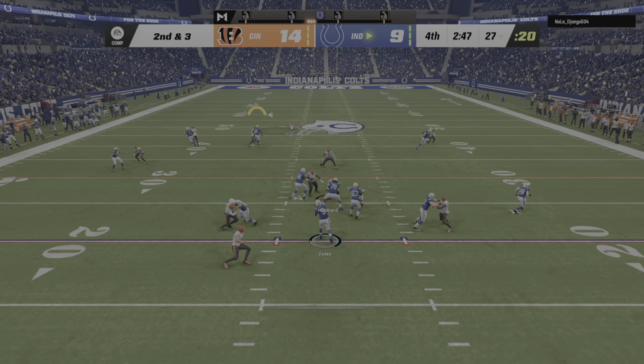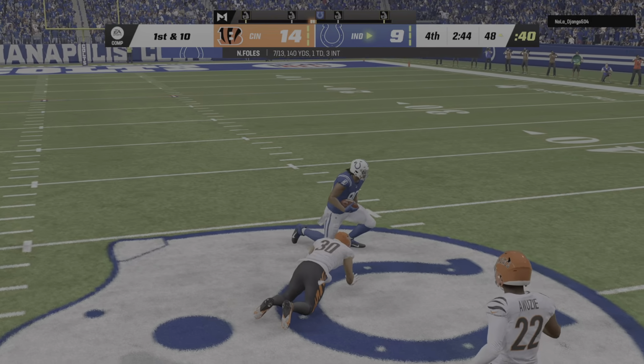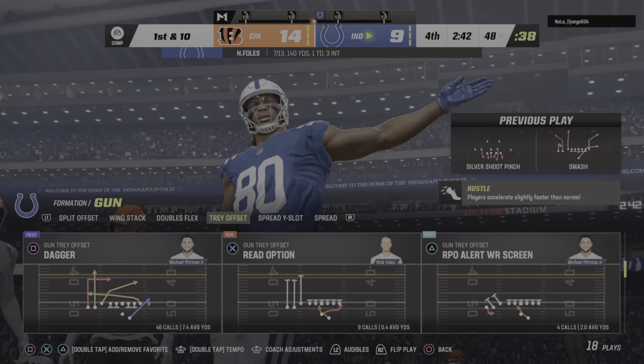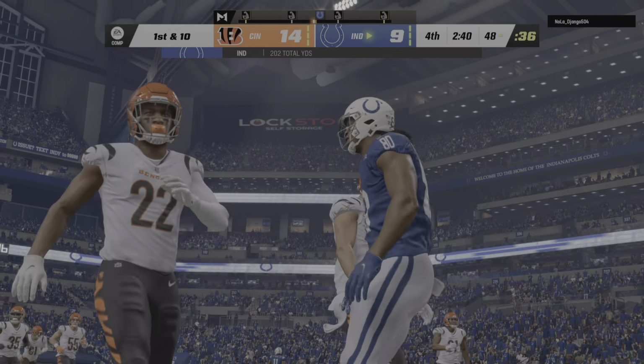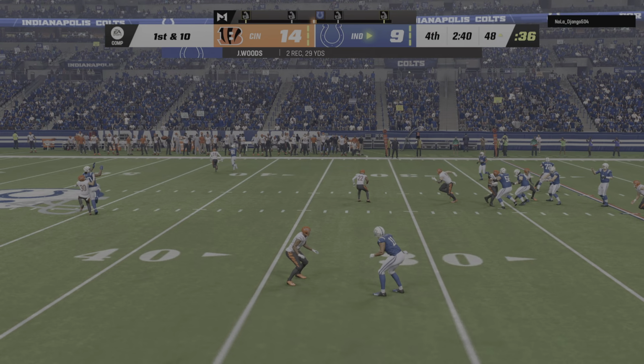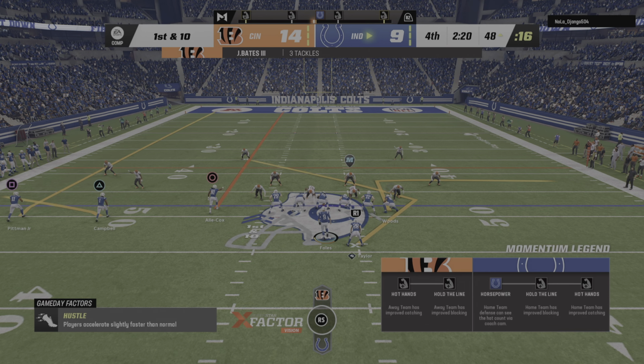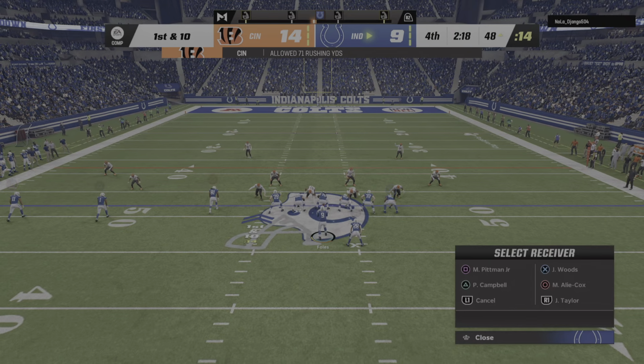From the 27, Foles. This pass caught. It's Woods. And he'll be taken down, but not before they work it across midfield. A first down there on a pickup of 25. First down at the 48-yard line.